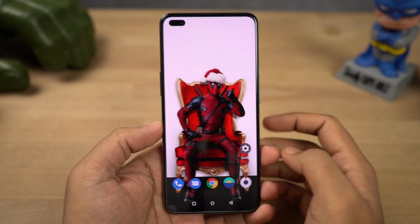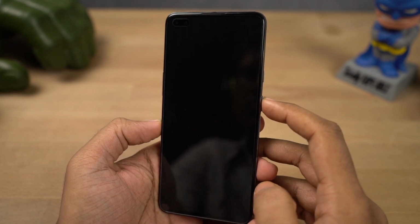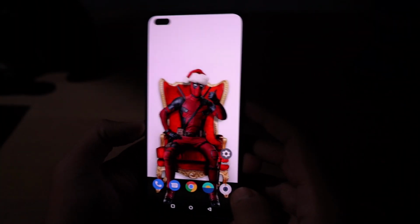Next, we also have the famous Face Unlock feature, which once again works really well. In good lighting conditions, it's almost instantaneous. Most of the time you can't even see the lock screen, and it even works pretty well in low lighting conditions. It just takes like a half a second or a second to unlock the phone, but that's still pretty good.